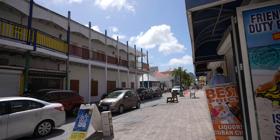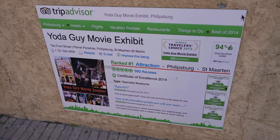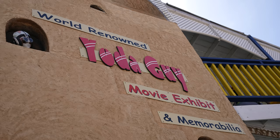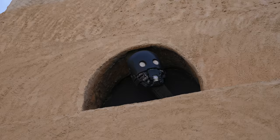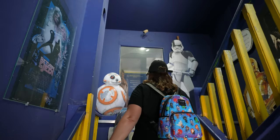St. Martin actually has two sides. There's the Dutch side and there's the French side. We are currently on the Dutch side in the capital of Philipsburg. And the reason why we're in Philipsburg is to go to the Yoda Guy Movie Museum. This is a museum that was set up by Nick Maley. He is one of the people responsible for creating the iconic Star Wars character Yoda. And he moved here like 15 years ago and created a museum telling the making of special effects in movies. It's kind of an inspiring story, and we have never checked it out. Last time we were here, it was closed. This time we get to peek inside and actually talk to the man himself.